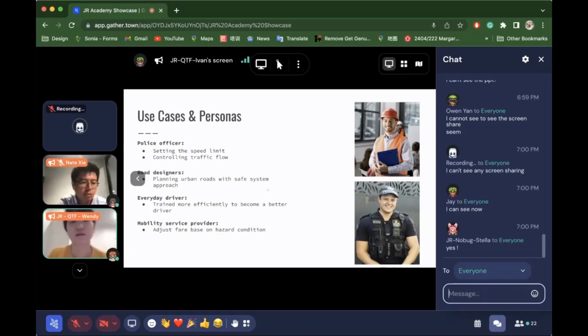The everyday driver can be trained more efficiently to become a better driver, and also the mobility service provider, such as an Uber driver, can use our systems to adjust the fee based on hazard conditions. And of course, data is the driving force for machine learning. So I'll pass to Pi and Christina to provide more information about the data we used in our project.